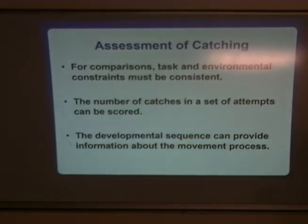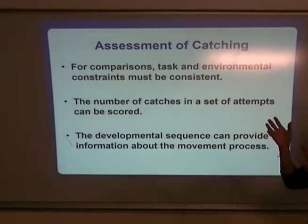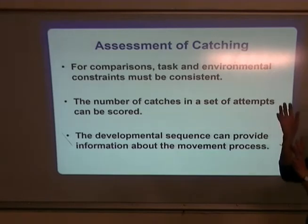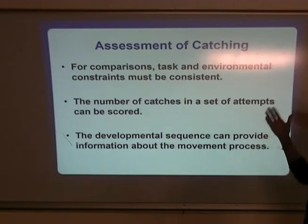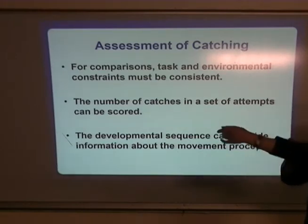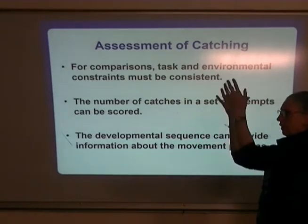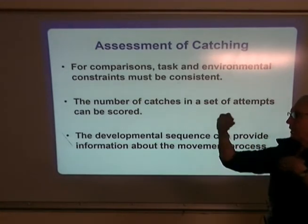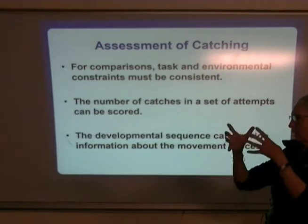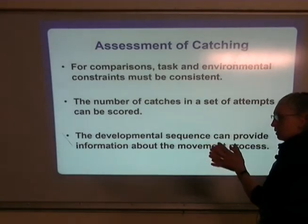So do I want to look at the process, the developmental sequence, what they're actually doing, or is the only thing that counts how many times they can catch the ball out of a set, right? So I can look at the product, the outcome, the catch versus drop, or I can look at the process, the developmental sequence, and see what's actually happening. So who am I? Who's the person I'm assessing?